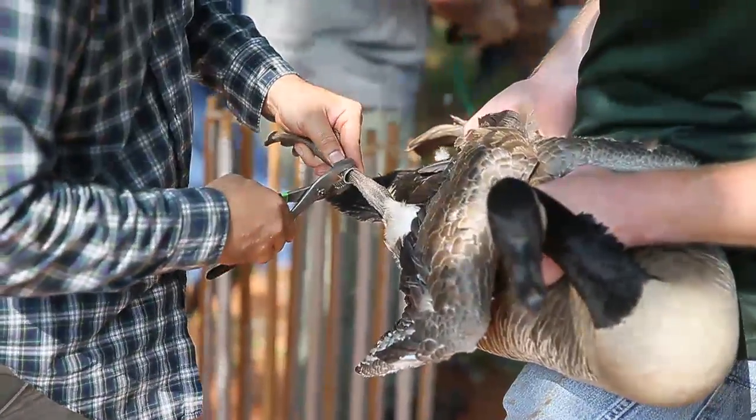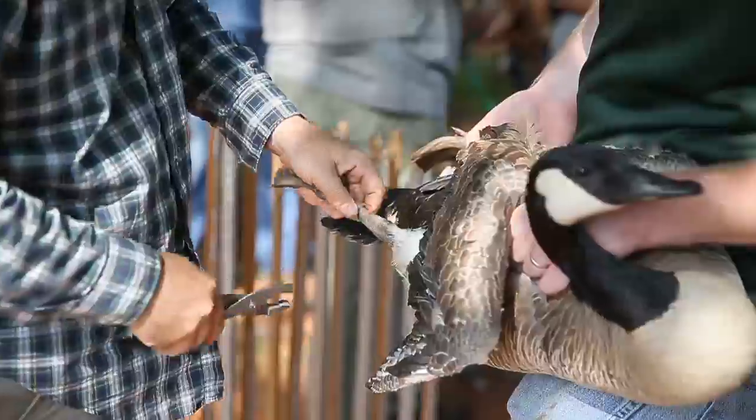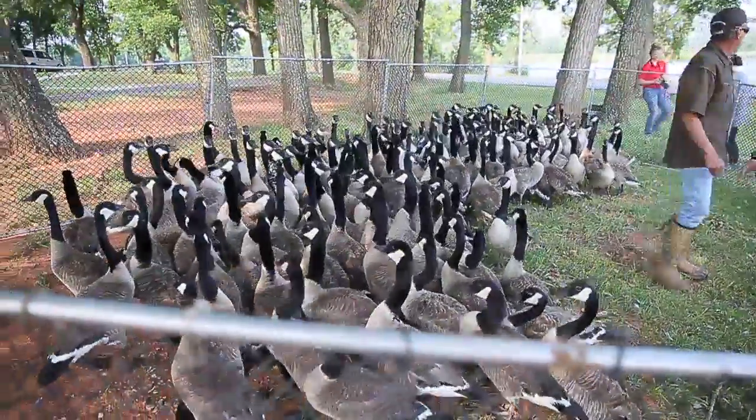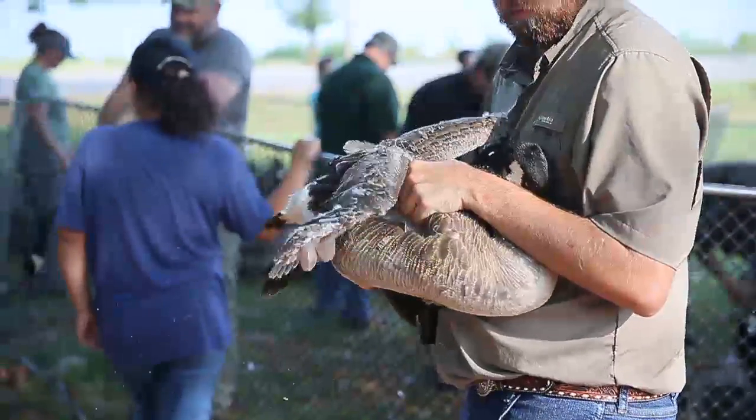They're pretty calm, they're pretty tame. You know, they're only about 8-10 pounds. They're pretty light birds, you know, and yeah, you just kind of round them up like you would cattle in a way.